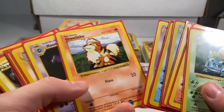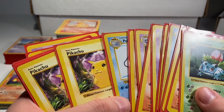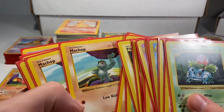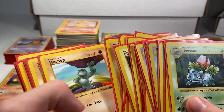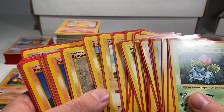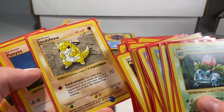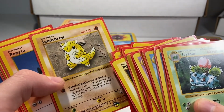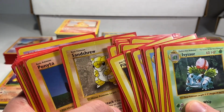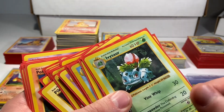So Shadowless, I definitely recommend picking up if you can. I really wouldn't sell that either, so this is more of an investment type of thing. I think this will continue to climb. It won't be nearly as fast as first edition, but as more people find out about Shadowless, because obviously all the people that have been in the hobby know about Shadowless, they've known about it for years, but people that are just entering the hobby, which is a huge market, people that are just getting into old WOTC, they know first edition, they might not know Shadowless.